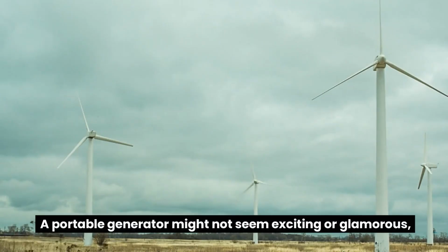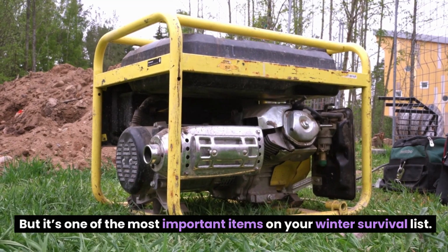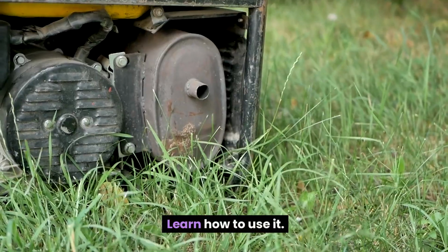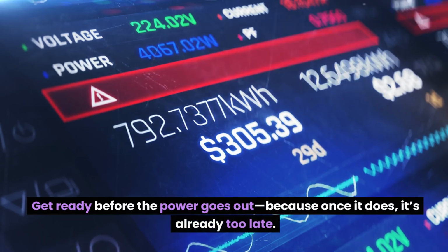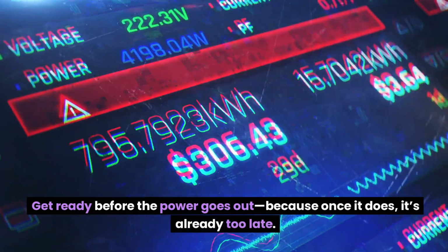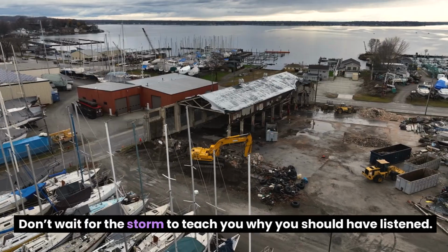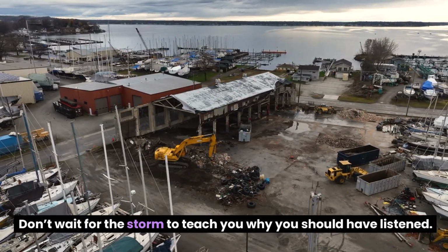A portable generator might not seem exciting or glamorous, but it's one of the most important items on your winter survival list. Learn how to use it. Stock up on fuel. Get ready before the power goes out, because once it does, it's already too late. Don't leave your family freezing or helpless. Get a generator. Don't wait for the storm to teach you why you should have listened.